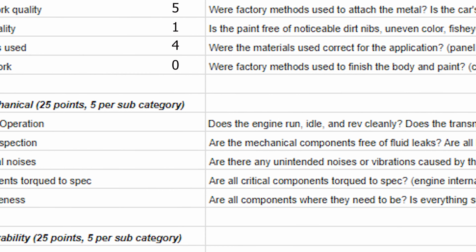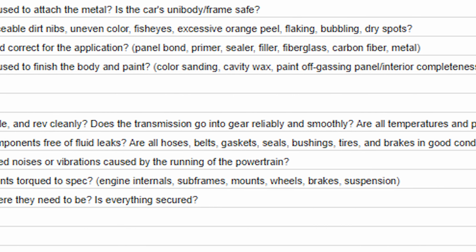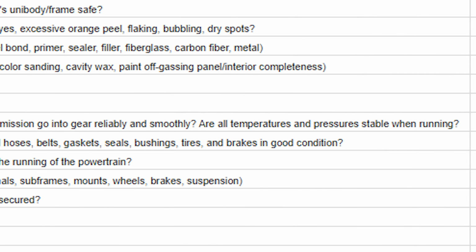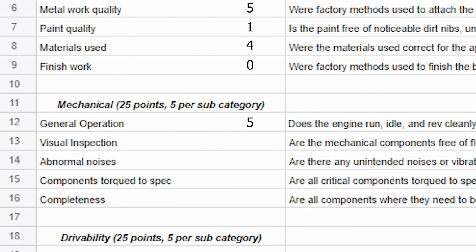Does the engine run idle and cleanly? Does the transmission go into gear reliably and smoothly? Are all temperature pressures good when running? Yes, everything's good. Transmission smooth. It's a 6-speed. It works great. So I'm going to take a 5 for that.